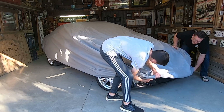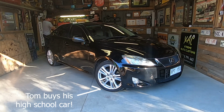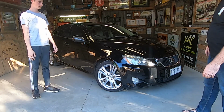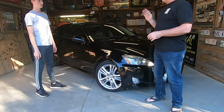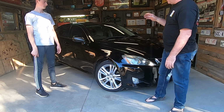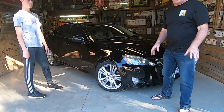All right, here we go. What do you think? What do you guys reckon? This is his high school car. How stoked are you, mate? Good. So, what it is, a 2006 Lexus IS250 sport luxury, and it has got every single bell and whistle you could probably hope to find on a Lexus.